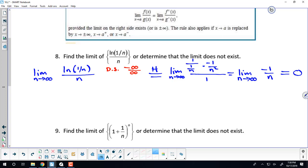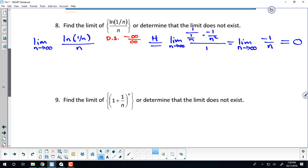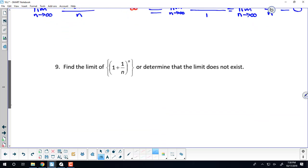So if that were our sequence, we would say the sequence does converge to 0. The terms approach 0 as n gets larger. Okay, do you have any questions on that? So we'll take a break.